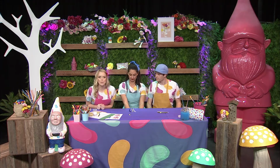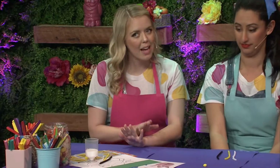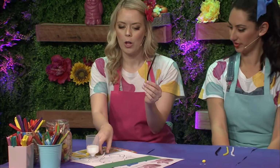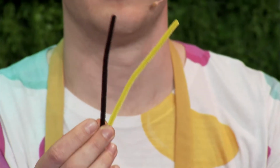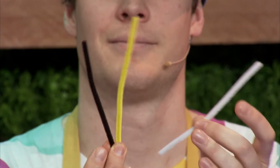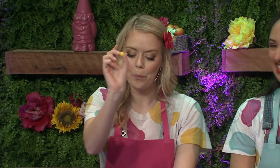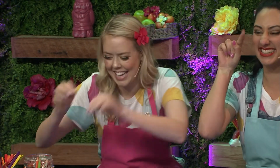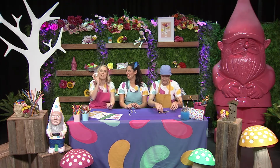All right, this is what we need to make our buzzy bee. You can get all of these things from the Canberra Centre pack, but if you don't have a Canberra Centre pack, you can use some pipe cleaners. So we need 3 different pipe cleaners, all the bee colours. A black one, a yellow one, and a white one. We also need a little bee head, which is a yellow pom-pom. And we also need some little tiny bee eyes. Look, they're so small. And last but not least, we will need some glue.